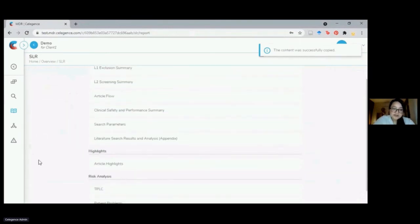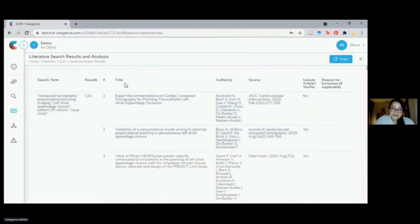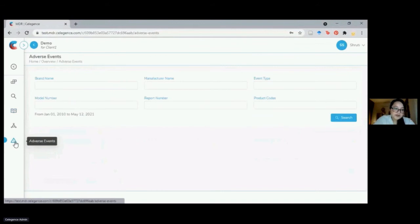The platform also gives you other kinds of reports which you can use directly in your appendices. So reports like these, where you have to show your entire search result and what action was taken against each article, this is something that the platform can generate for you. You can also ask the platform to give you, say, more columns if you want to see which database these results came from. That's also a possibility. This, again, I can directly copy using this button and paste into my document. The platform is also integrated with TPLC and Mod, where I can do my searches here directly.